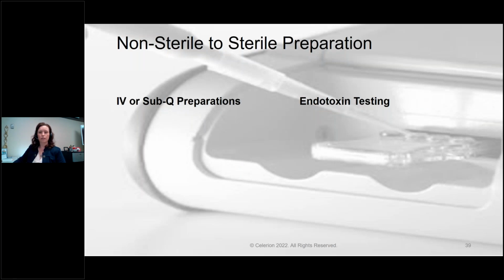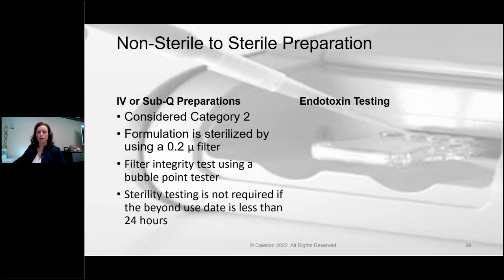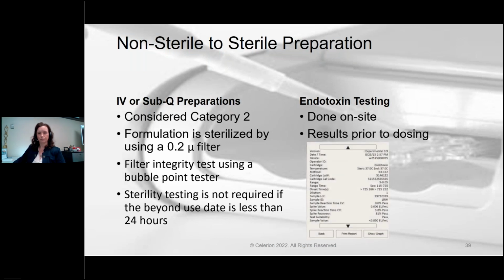Celerion can receive non-sterile API and formulate to a sterile formulation. This is considered Category 2 compounding. Typically, the sterilization is done using a 0.2 micron filter, which is filter integrity tested using a bubble point tester. Sterility testing is not required if the beyond use date is less than 24 hours. Endotoxin testing is done on site and the results can be available prior to dosing. An example of what the readout from the endotoxin test is shown here, and this will be kept within the pharmacy records.